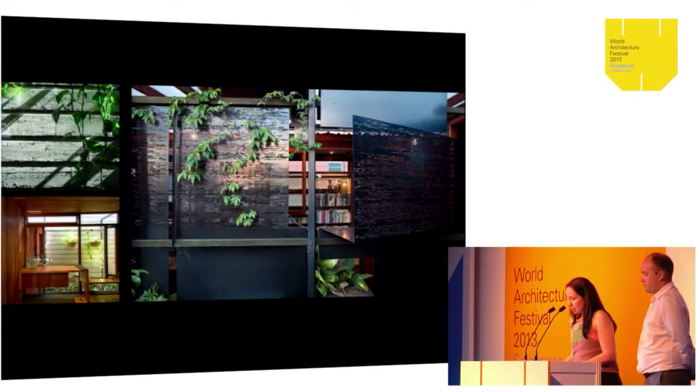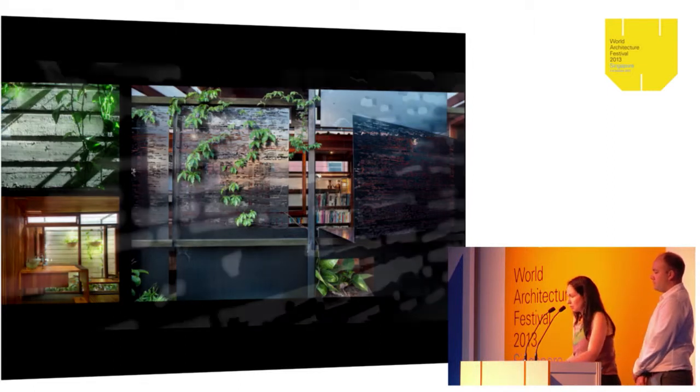The relationship with the neighbouring cottage is reflected in the patterns derived for the perforations in the curtain screen by translating the shadows of the peeling paintwork on the neighbouring cottage wall. These perforations generate a wonderful, ethereal quality of light within the house, which can be experienced in this short film we've put together.